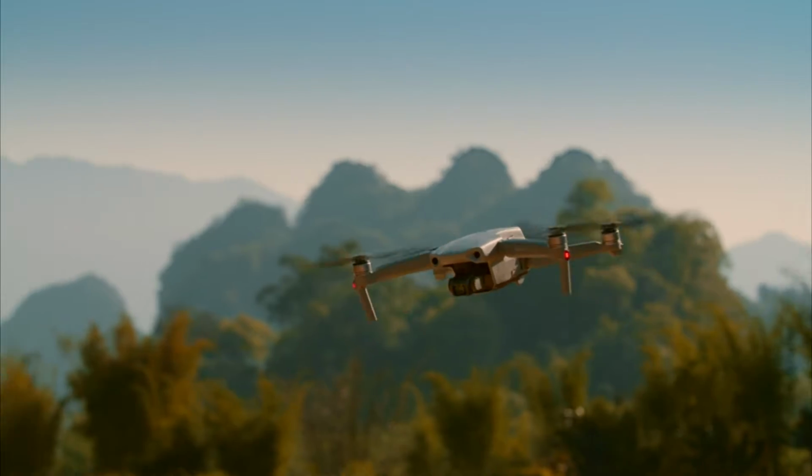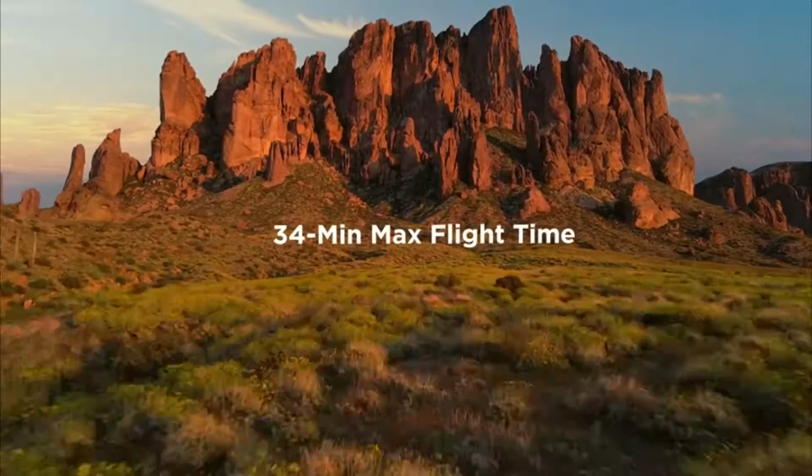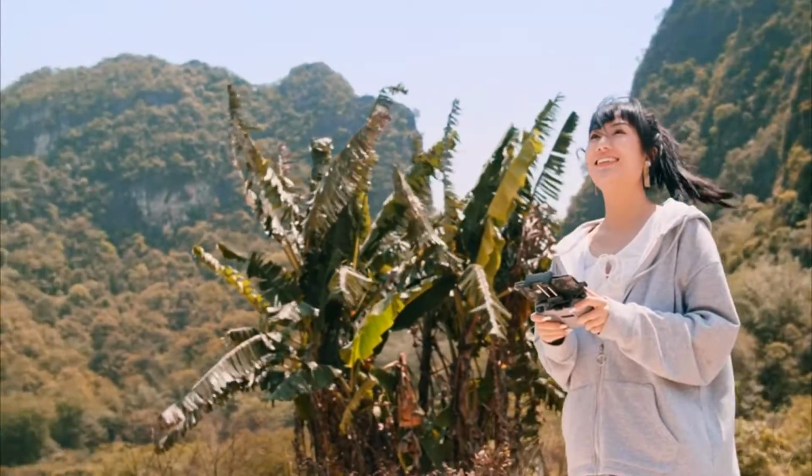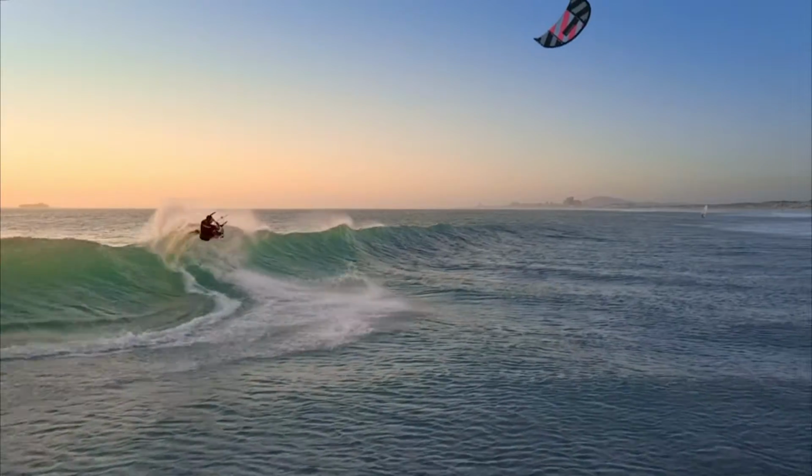How's the flight time? It's fantastic. You're looking at up to 34 minutes in the air, a new record for the Mavic series. We've added Ocusync 2.0, so you can fly longer and see clearer.